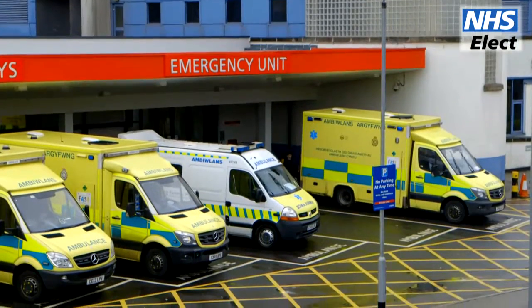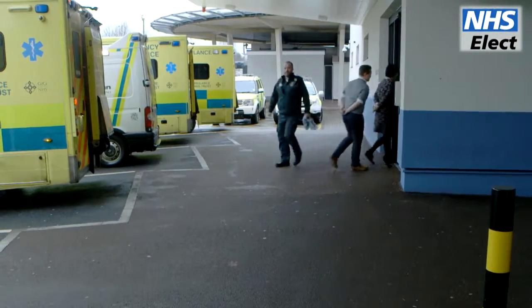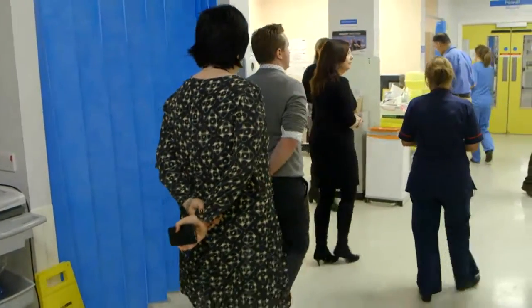So the ambulance is booking here? The ambulance is booking here, and then the patients will come through into this area.